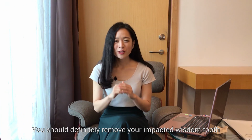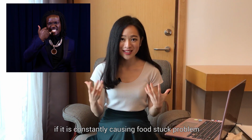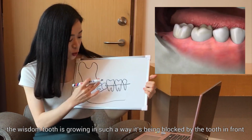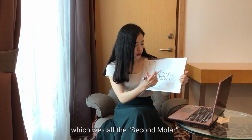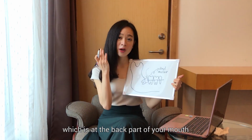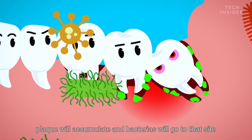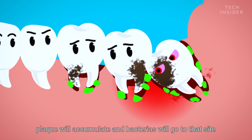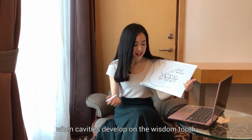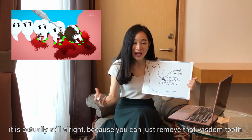Great question, Edwin. You should definitely remove your impacted wisdom tooth if it is constantly causing food stuck problems. An impacted wisdom tooth means the wisdom tooth is growing in such a way that it's being blocked by the tooth in front, which we call the second molar. Food tends to get lodged at the back part of your mouth in between your wisdom tooth and your second molar. When food gets stuck, plaque will accumulate and bacteria will go to that side, eventually causing cavities. Something interesting to know is that when cavities develop on the wisdom tooth, it is actually still alright because you can just remove that wisdom tooth.